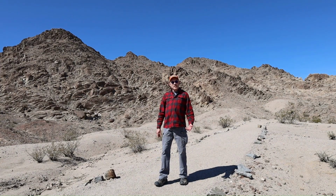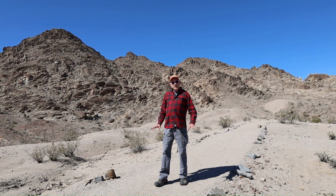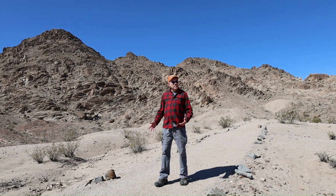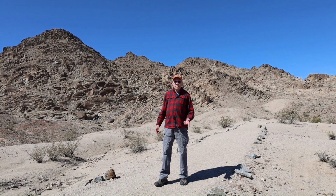Well, as you can see, the trail has left the riparian area, and it's just up out in the dry areas. It seems to be going around this mountain. This trail is longer than I thought it was. There was nothing at the trailhead saying how long it was. I just assumed it was going into the riparian area. But there might be something else around the corner up here, so I'm going to keep hiking.